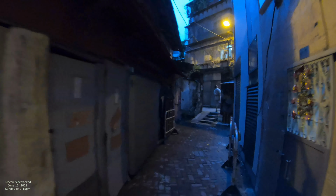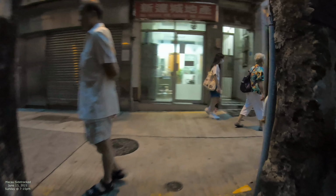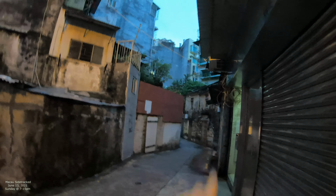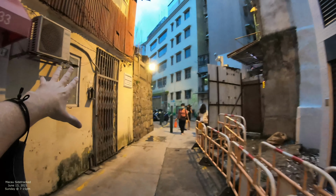A little bit dark. I was out here a little bit earlier and the colors were more vibrant. Well, actually they're quite vibrant, but at this moment it's a little bit darker, so it's harder to see. Got a little shine right there. And then we're going to come on up. I think this one also has the same name as well. This was a Rua da Pedra, and we're going to come around, and yeah, Rua da Pedra right there.